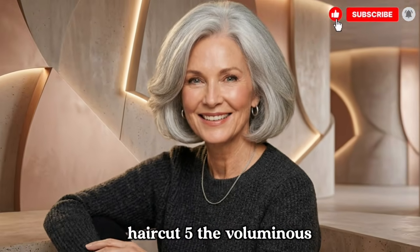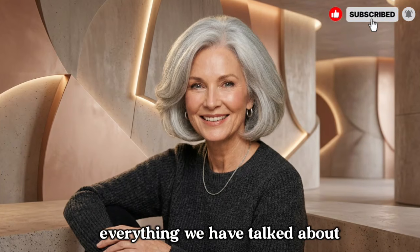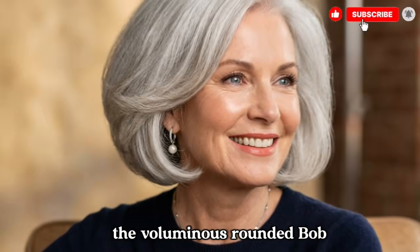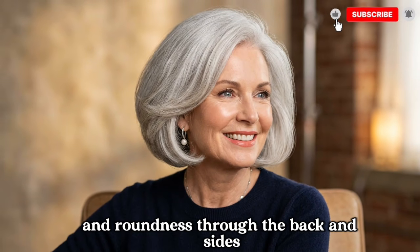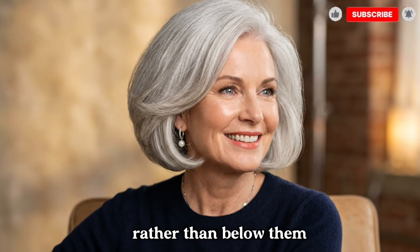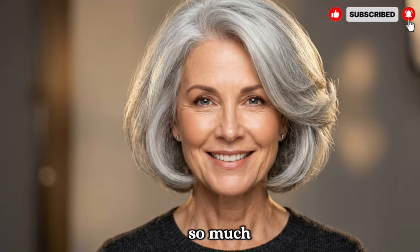Haircut 5, the voluminous rounded bob. The final haircut on today's list is the one that combines everything we have talked about into one beautifully balanced and deeply flattering cut. The voluminous rounded bob is a bob that has been cut and styled to have genuine fullness and roundness through the back and sides, with the volume sitting at the level of the cheekbones rather than below them. Here is why the placement of that volume matters so much.